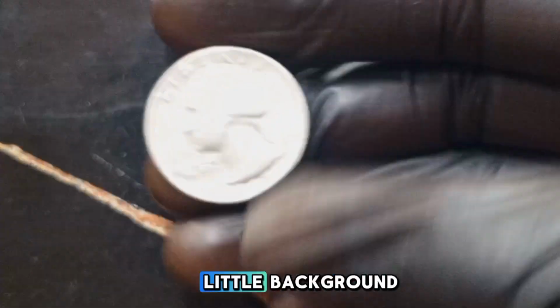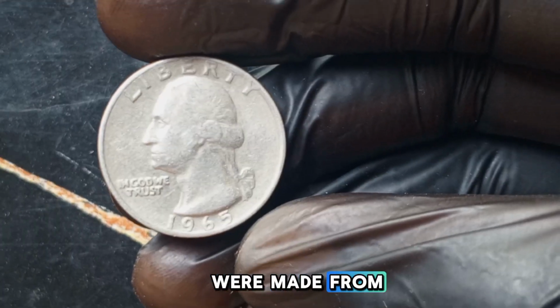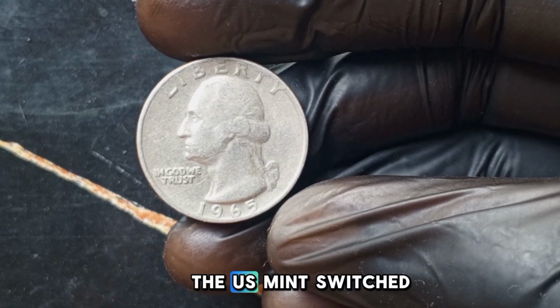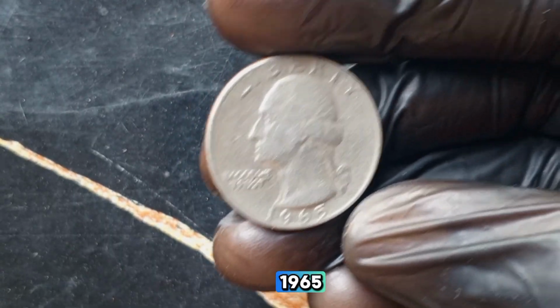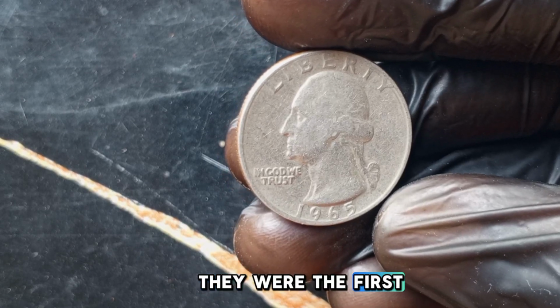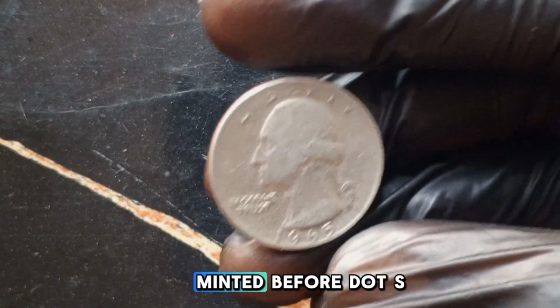Let's start with a little background. Before 1965, US quarters were made from 90% silver. But due to a silver shortage, the US Mint switched to a copper-nickel-clad composition in 1965. This made 1965 quarters unique. They were the first of the new clad series, which are noticeably different from the silver coins minted before.